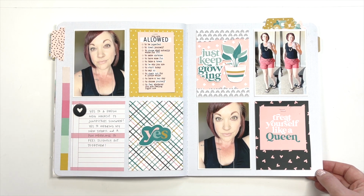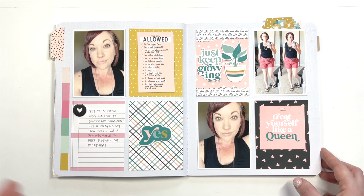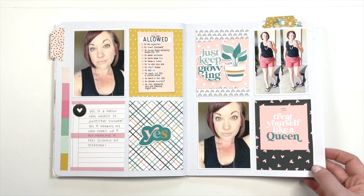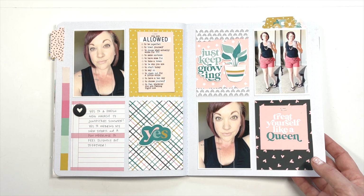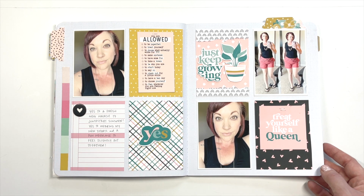This is another Unpocket page. I had so much fun using this kit from Shauna Clearman. It's one of hers from Illustrated Faith. And the colors were perfect for these cute little shorts that I got over the summer. I loved them so much and just had fun with this brand new haircut and wanted to just get everything documented. And really, it's just playing with color.